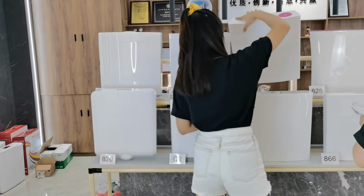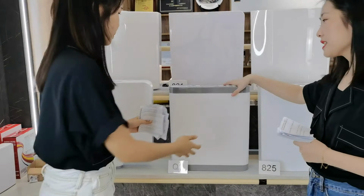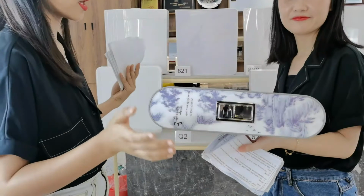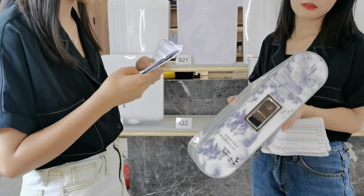Yes, really great. Kate, look at this system. It's 3D painted. Can I change the pictures that I like? Smart girl, see, yes, it is a 3D design. Sure, you can customize your picture. Just send us what you like, then we will customize according to your needs.